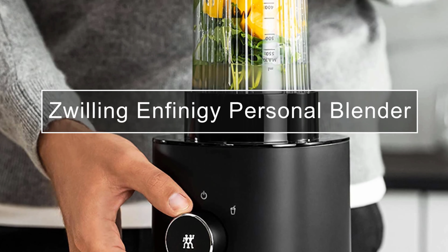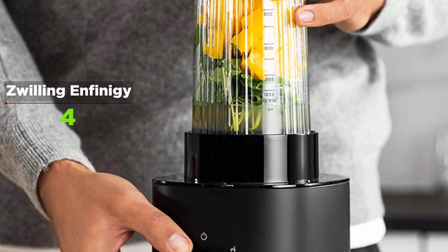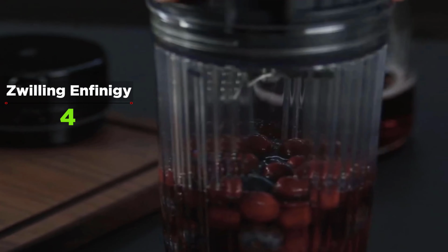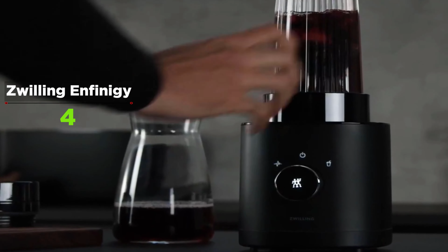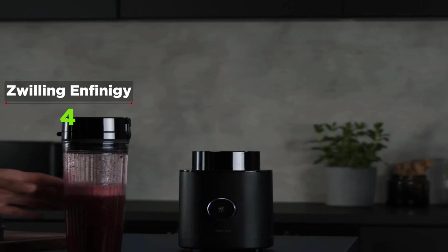All of our testers agree that the Zwilling Enfinigy Personal Blender has a top-notch design that looks more expensive than it really is. The matte black base is sleek and attractive enough to keep on your counter when not in use, and the intuitive dial allows you to precisely control the settings, either manual pulse or automatic smoothie. We were really impressed with the to-go lid, too.